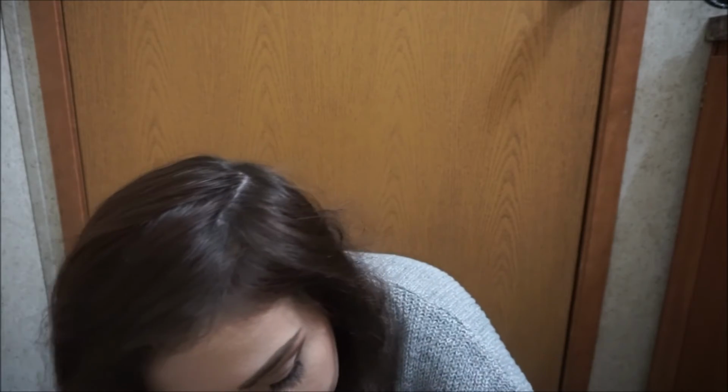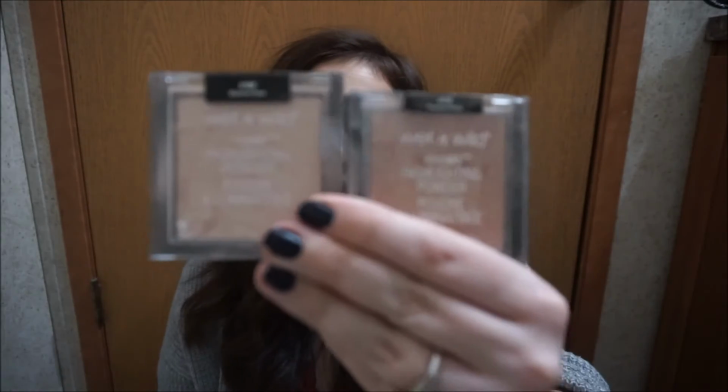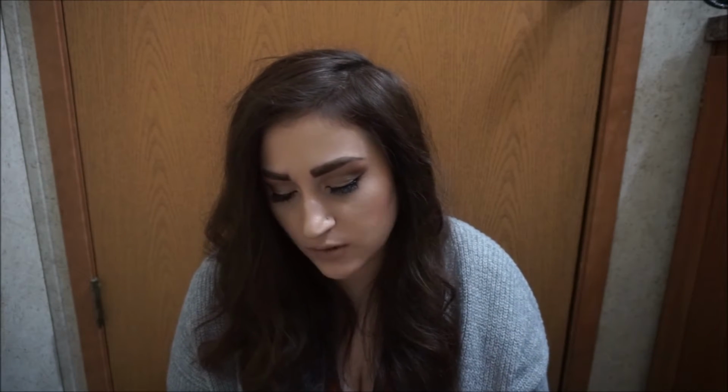Highlights. So highlights, I have, and these are crispy and dusty. These are the Wet n Wild Mega Glow. Are they Mega Glow? Yeah, Mega Glow highlighting powders. I have Precious Petals and Blossom Glow here. I also have another one somewhere here.